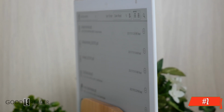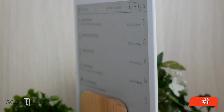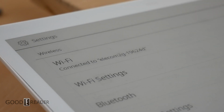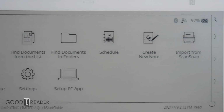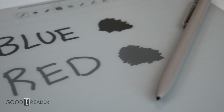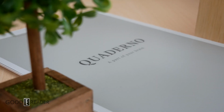Number 2, the Fujitsu Quaderno A4 2nd generation. The reason we're not putting the 1st generation on this is because it was a carbon copy clone of the Sony DPT-RP1. It was simply a white label. Now the generation 2 is doing things a little bit differently. It has a 2200 by 1650 screen, and it's running the new e-ink Carta 1250, which is a very advanced e-paper technology, giving you an amazing resolution, amazing pixel density, and overall faster performance.